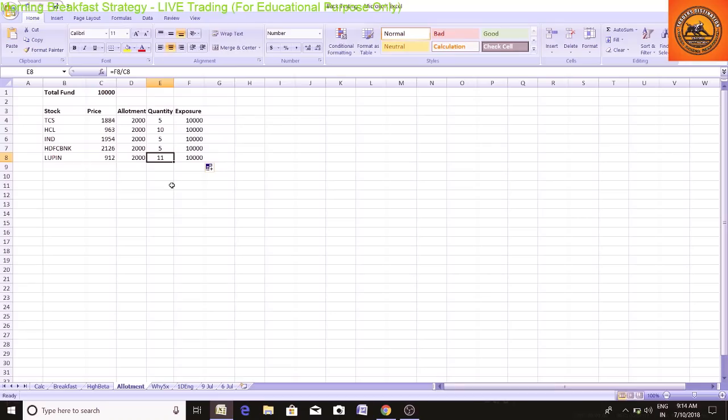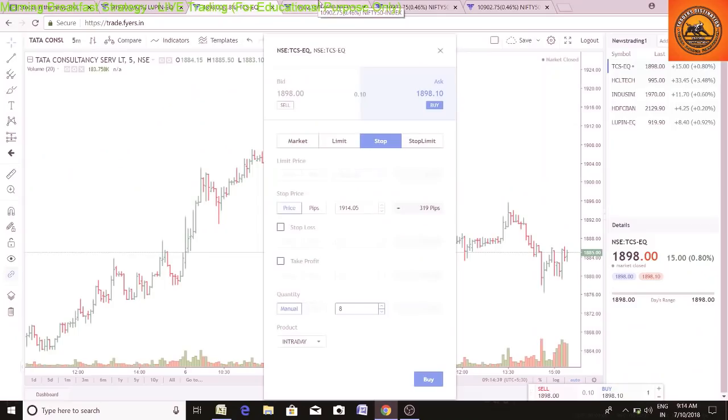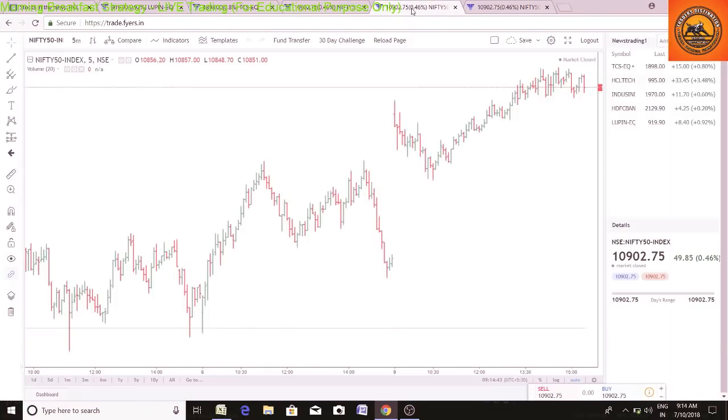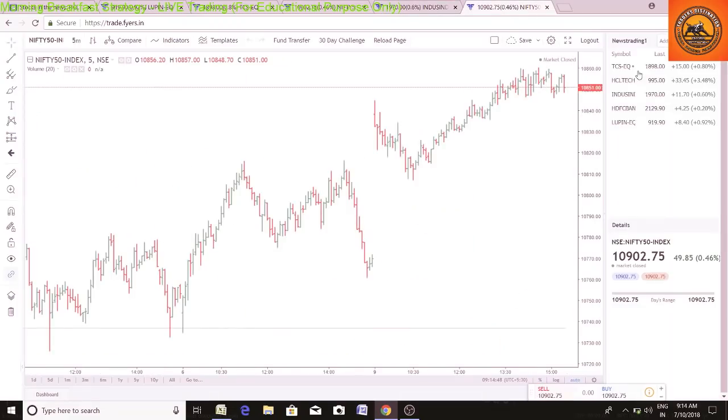Now how to actually do it in real time? Placing so many orders, like placing 5 orders, will be a little tough. So an easy trick is you open 5 windows, 5 browsers over here: one for Lupin, one for TCS, one for HCL, one for IndusInd Bank, and one for HDFC Bank.